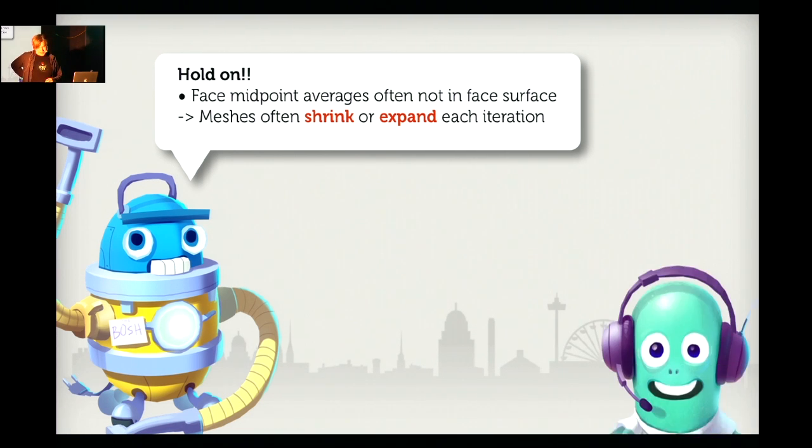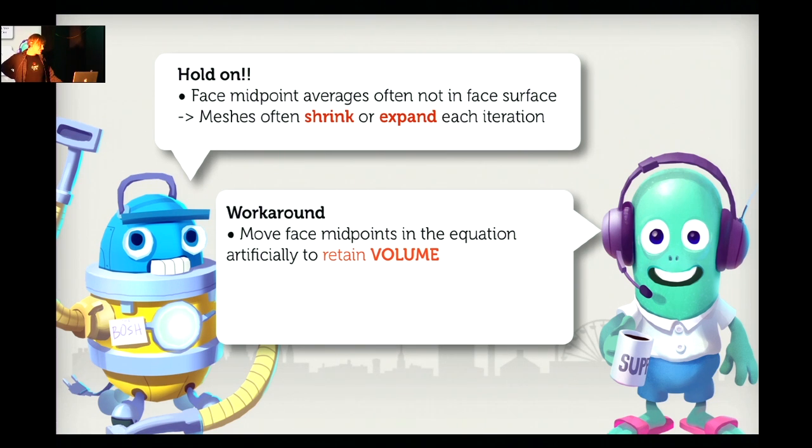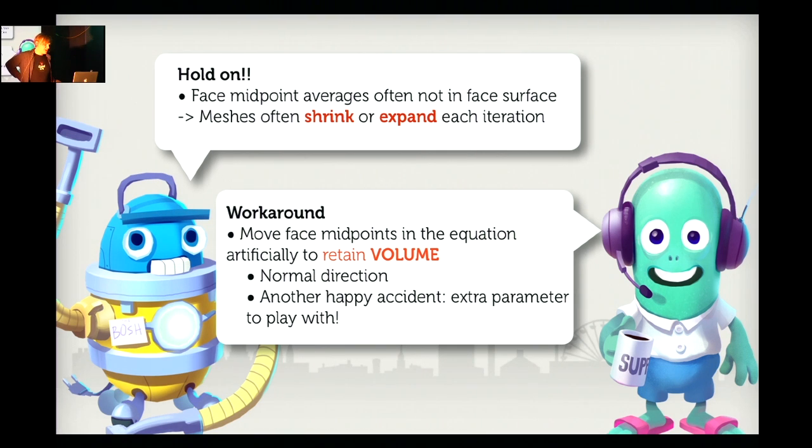But fortunately, there's also a workaround for this. We can think about what we can change in the equation. And then again, there was the F, the face point, that we could do something about. So we mathematically say that we want to keep the volume equal to the previous one. There's not really a right way to do that, but you can use some nice formula you can come up with. Or you can just make it a tweakable variable, which gives us another nice parameter to tweak our shapes with.